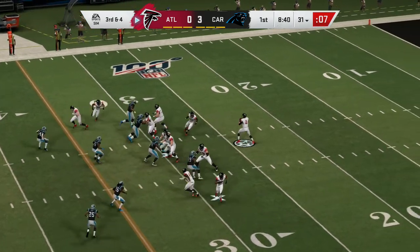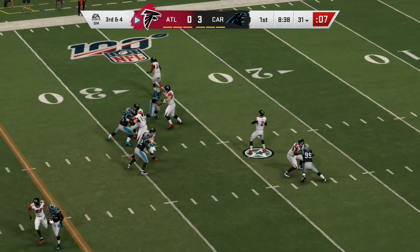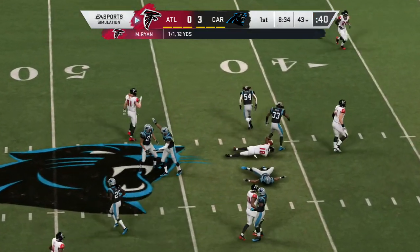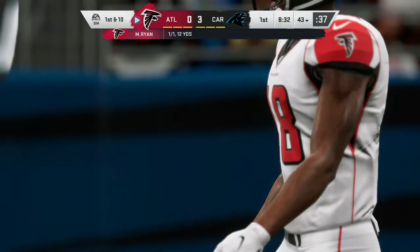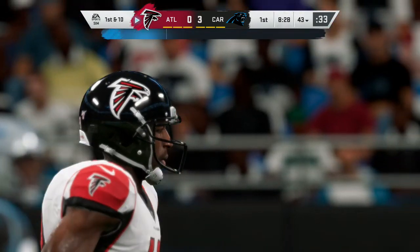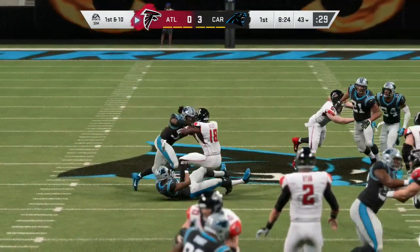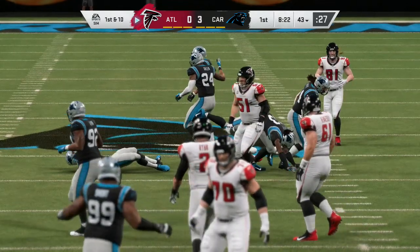We got from the gun on 3rd down, Ryan, and he's got a man, Calvin Ridley. And they get him down, but not before he takes it across the 40-yard line. 12 yards is the pickup, good for a 1st down for the Falcons. When you give up points on the opening drive, in this case a field goal, you'd hate to go 3 and out. They avoid that.